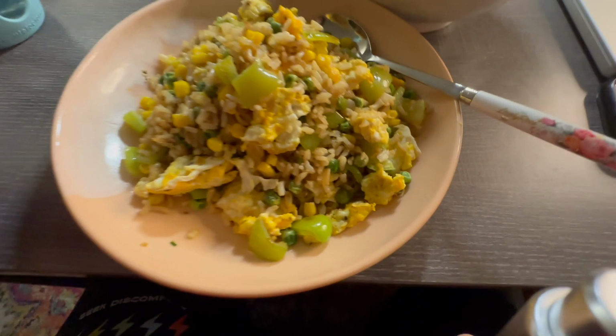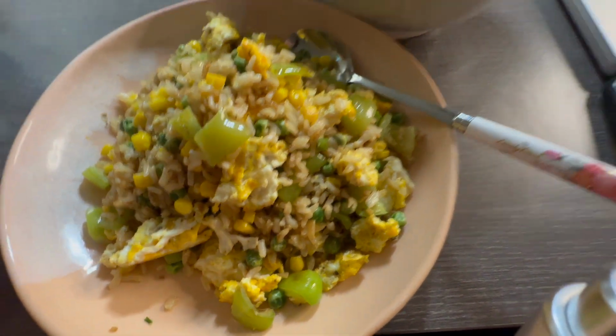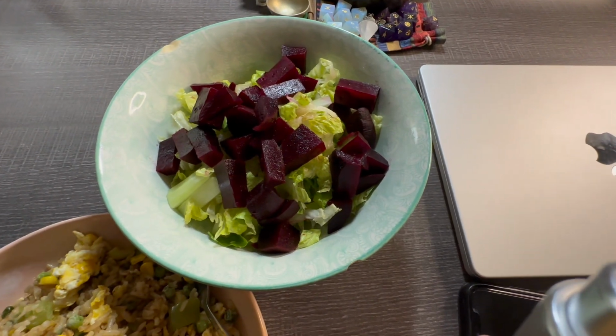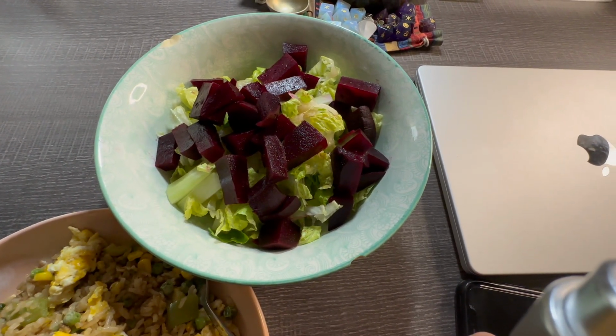So here's my lunch, my fried rice. And then here's the same salad that I had before, which is just the lettuce, cucumber, and beets. But yeah, I will enjoy. Not enough salt. That's okay. Still good.